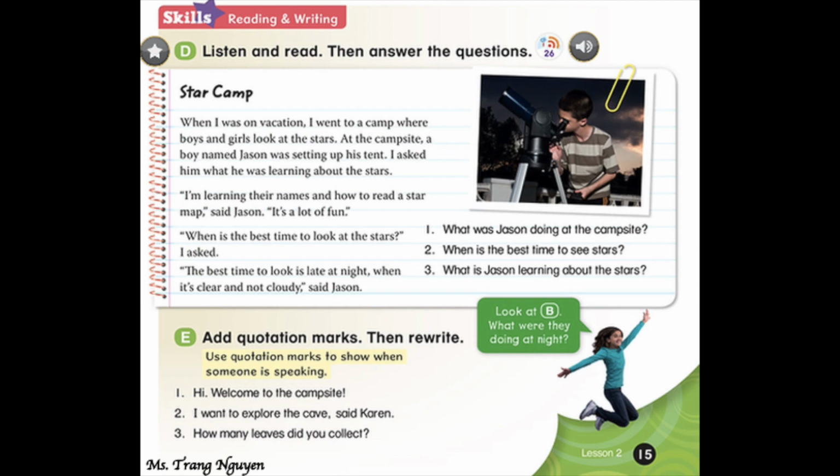Star Camp. When I was on vacation, I went to a camp where boys and girls look at the stars. At the campsite, a boy named Jason was setting up his tent. I asked him what he was learning about the stars. "I'm learning their names and how to read a star map," said Jason. "It's a lot of fun."